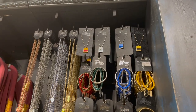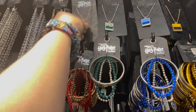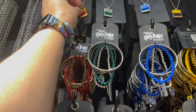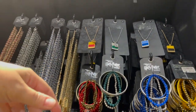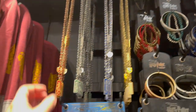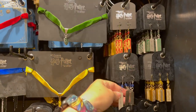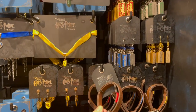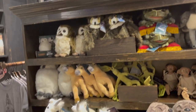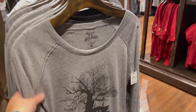They also have a whole section of jewelry. I like these. It's just the colors, and then there's a charm of the house creature. So like the eagle, the badger, the snake, and the lion. They have all the different necklaces, the chokers, the different earrings. I love this. Oh, I like this one. That's cool. They have a bunch of the magical creatures plushies here. And they even have some of the Deathly Hallows merch.